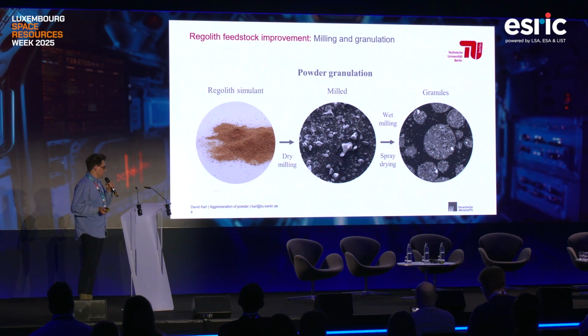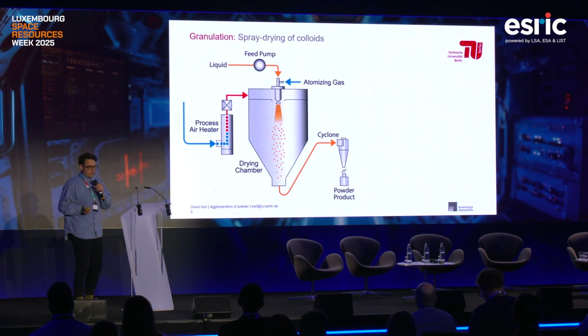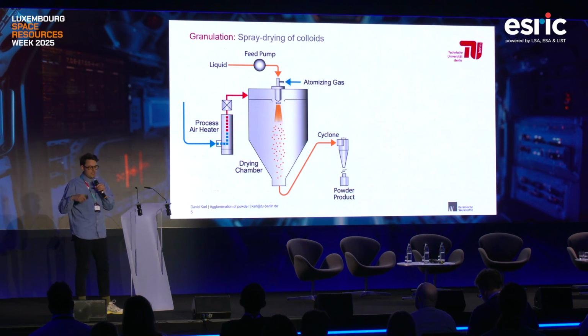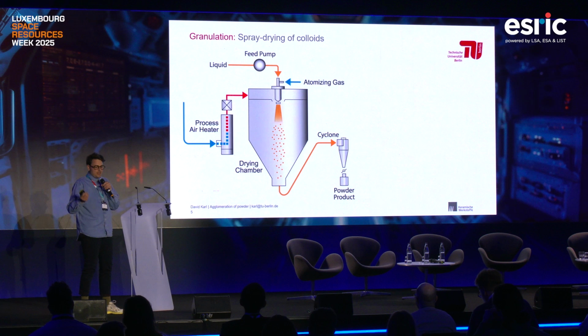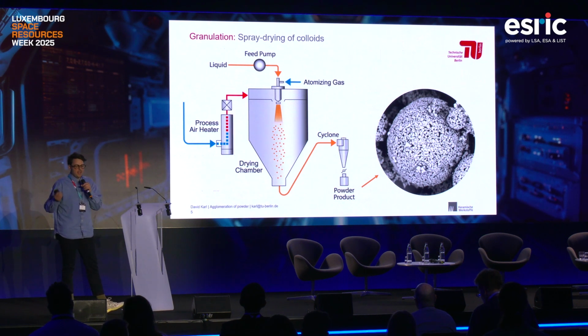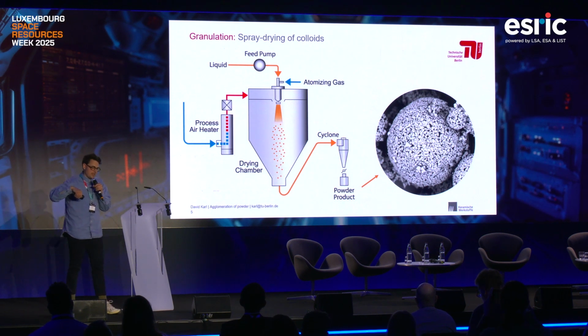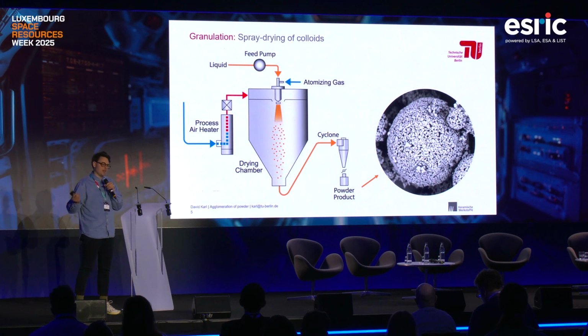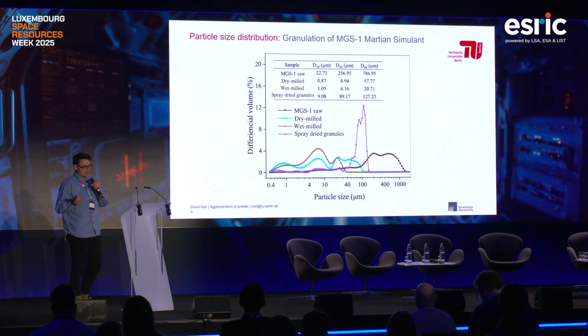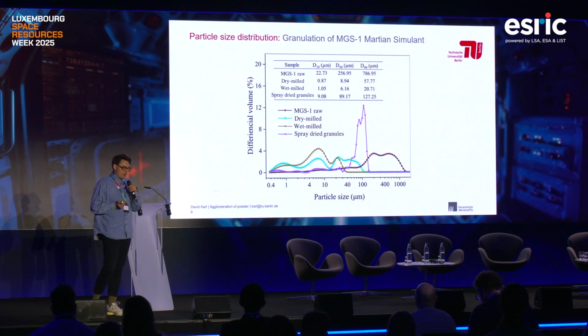Okay, these are cross sections of these granules that we're producing. So basically, we're doing spray drying of these colloids, and we start out with a liquid, with slurries with a feed pump, and then we do gas atomization like an airbrush. And we use heated air in a drying chamber, and then in the cyclone, if we do it right, we produce granules that look like this. The primary particles are almost nano-sized, and then we have these nice granules that every powder technologist knows flow very well and have very specific properties. And here's a PSD distribution for what we're doing.